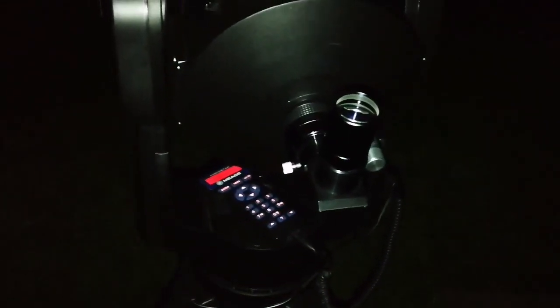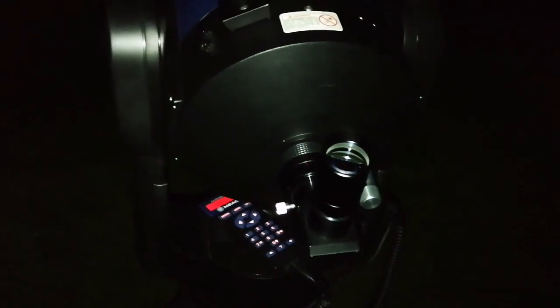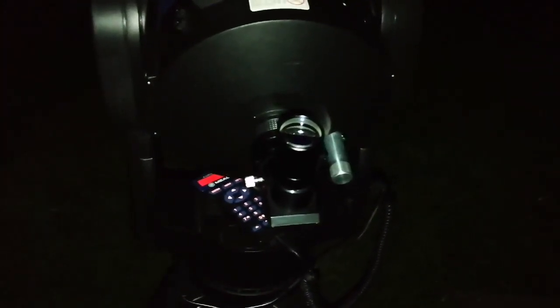Okay, what is important is that it's not just centering them, it's tracking them. That's very important. So I may later try to do some astrophotography. I'm just learning this system, how it is, and I'm really enjoying it. I'm now watching M22, a globular cluster in Sagittarius, which is somewhere there.